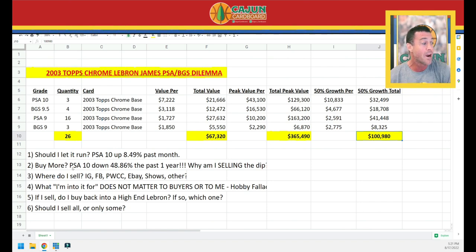So, where do I sell them? Facebook, PWCC, I'm going to take a hit on those fees, right? It's the easiest thing because I could literally list these cards and they'd be gone on Sunday. Now, I would probably net about 48,000, 50,000, maybe 55,000, something like that, after fees. And because these are not the types of cards that are going to do great on that PWCC platform, they're not unique. And the other fact is, if you put 26 of something in one weekly auction, you're probably asking to be punched in the face because I don't think the demand is there to satisfy 26 different LeBron James Topps Chrome listings in one PWCC weekly auction.